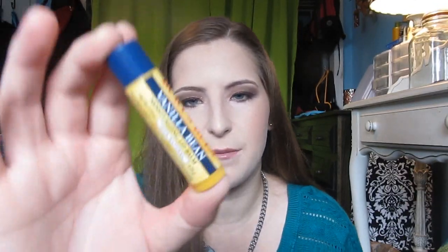And then finally for Makeup Empties, I have this Burt's Bees Vanilla Bean Lip Balm, and as you can see, there's nothing left in there. I kind of dug down as much as I could, or at least a decent amount, because I liked to put this around my nose because I was sick this month.